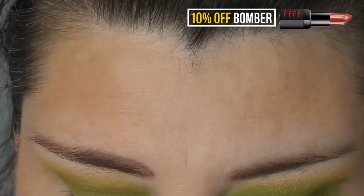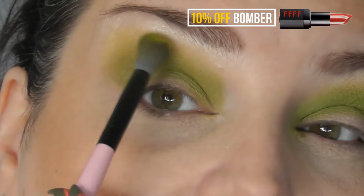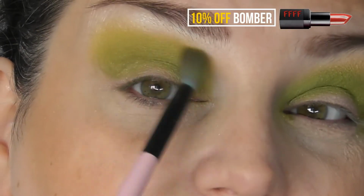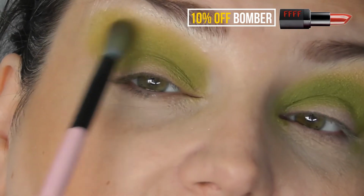Just look how beautiful that is. Right, I'm going to take all the colour off of this brush. I'm just going to pick up a little bit of the lemon and lime again and just buff over where cucumber lime meets it, because I just want to keep that citrus colour at the top there.